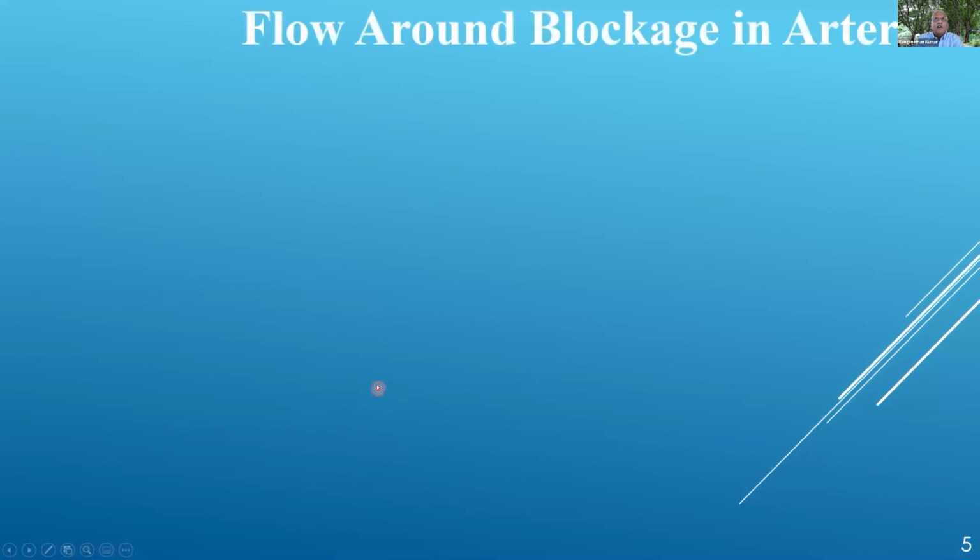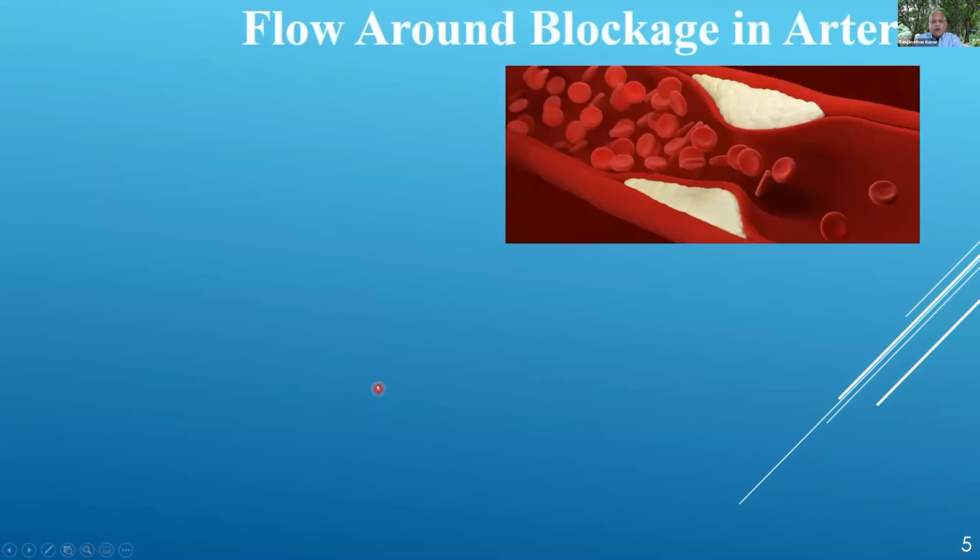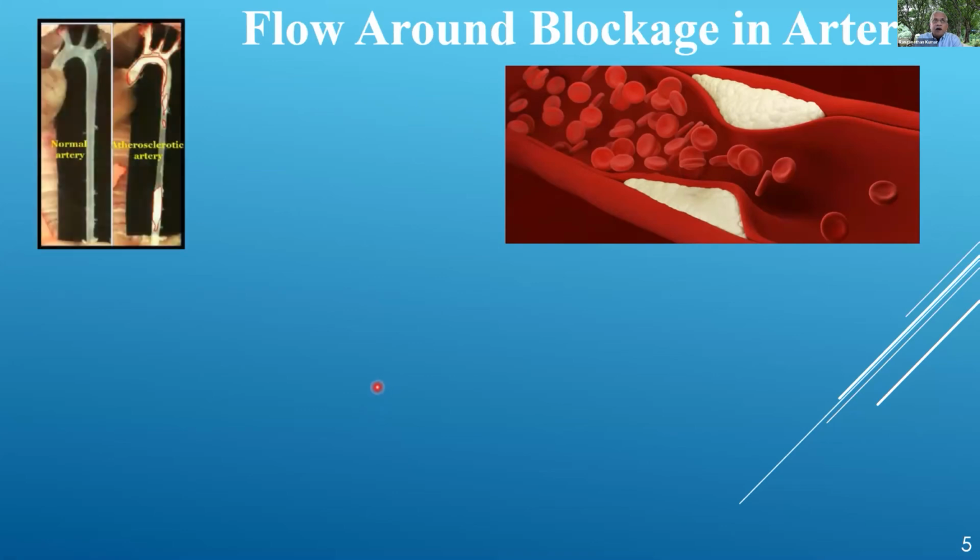I don't know how much time I have, but I want to talk about this new project that we are initiating with Dr. Bhattacharya in simulating blockage in arteries. This is typically a model artery: a normal artery on the left, and on the right you see what is called atherosclerosis.